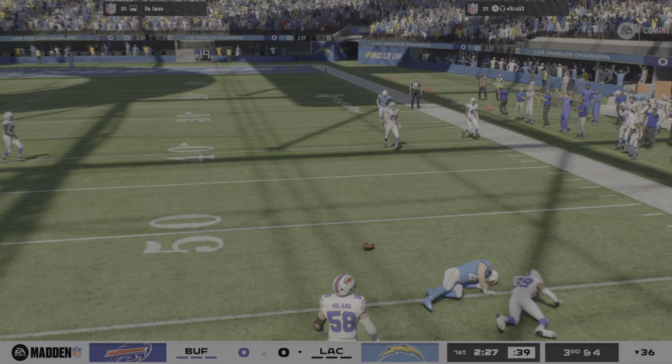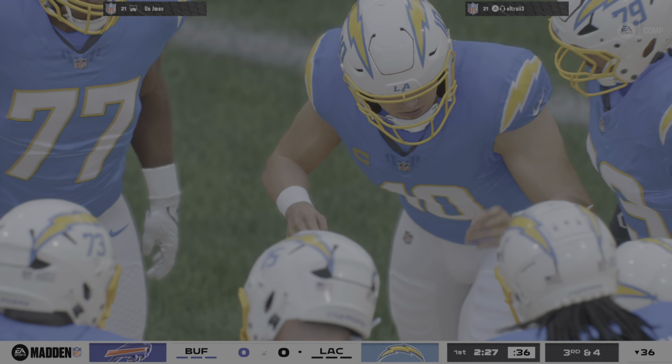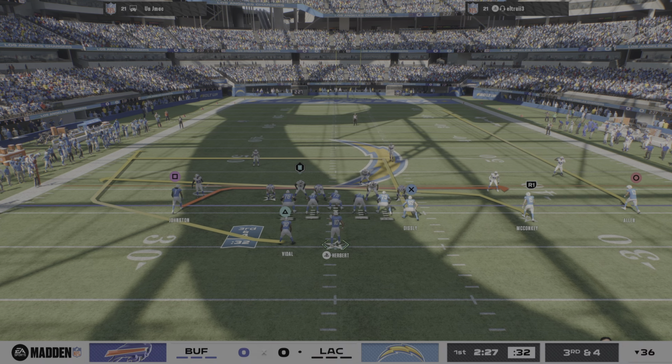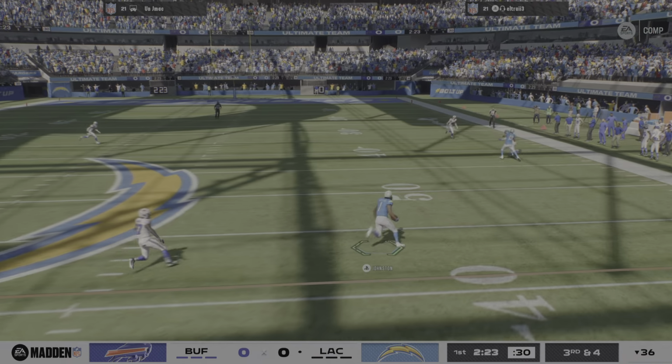That one is incomplete. Couldn't hang on through the contact. I love that. You know, I love that defensively right there. It's about the only thing you can do to the tight ends at this level. You have got to disrupt them. You have got to match their physicality with even more physicality, and it forced an incompletion.